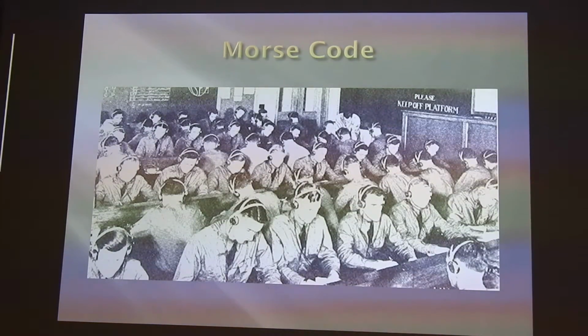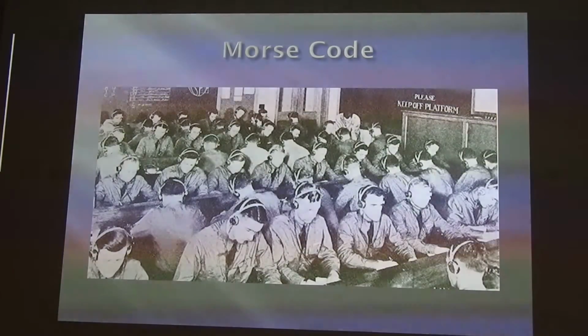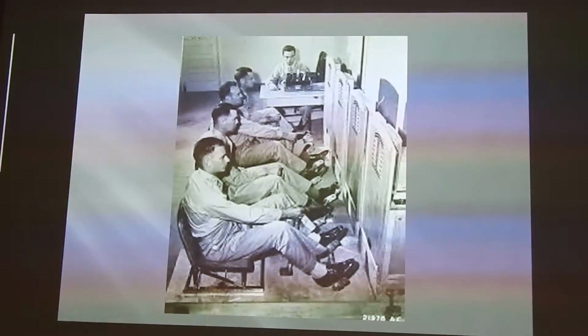Finally, we get towards something that kind of looks like an airplane. Well, not really too much like an airplane. It does have a stick. It does have rudder pedals. So, yeah, we're starting to learn some things about the stick and the rudder of an airplane and how they work.